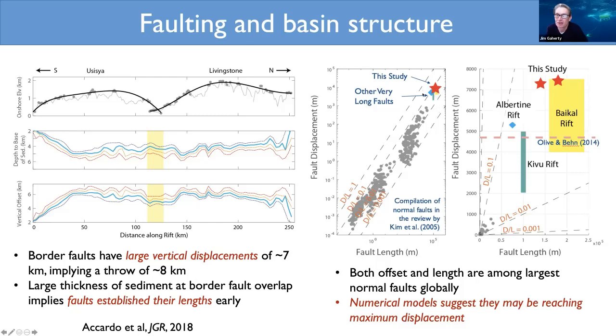And so it suggests that these have reached a very mature length, and much of the work that's taken place in building this basin has taken place through those faults. There have been some numerical models that evaluated the relationship between fault throw and fault length, and those models would suggest that these faults may actually have reached their maturity. That may be an important constraint on the future evolution of this basin: you're not really going to be able to get much more extension on those border faults, and it suggests that other faults are going to have to take a much bigger role.